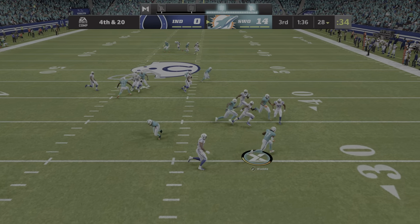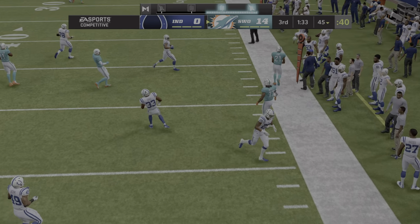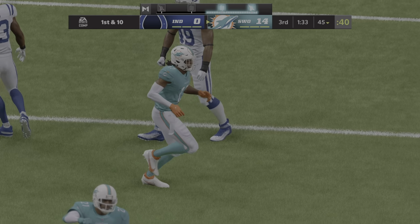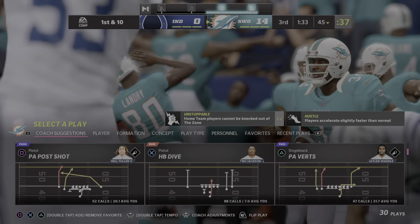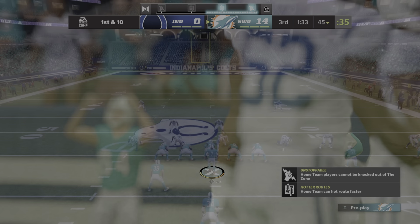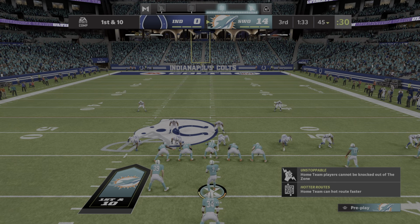A chance for Waddle on the return. And he's going to be out up around the 45-yard line. Good blocking there, nearly sprung him. As it is, it'll go as a 19-yard return. And possession will switch hands, 1st and 10. The Dolphins at the line ready for their next drive.